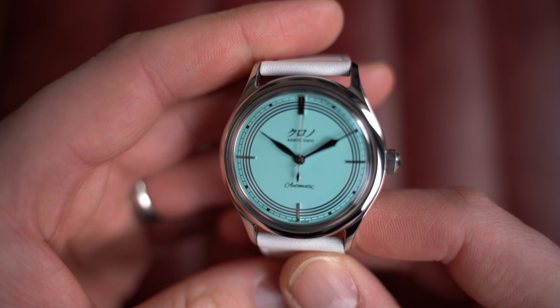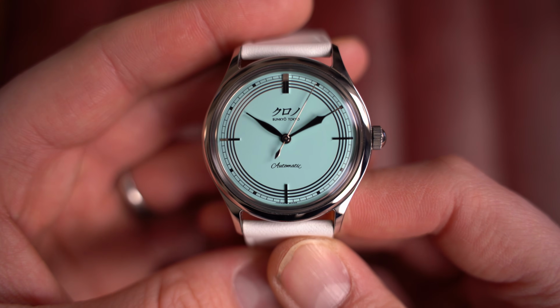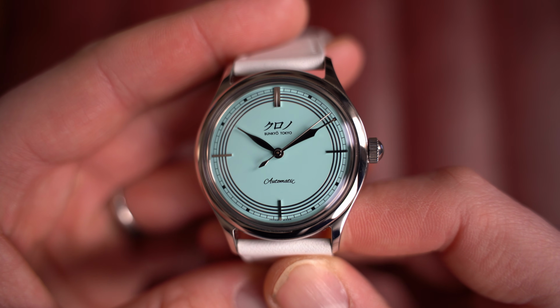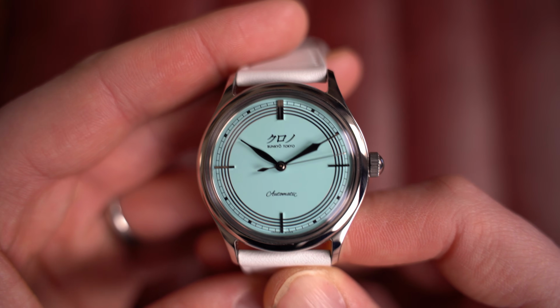When this watch came to me, it was stop starting because it had been sat in storage pretty much since release. So we've had it fully serviced by our watchmakers prior to bringing it to the website. So it benefits from a fresh service, and obviously backed with our warranty, as all of our watches are.